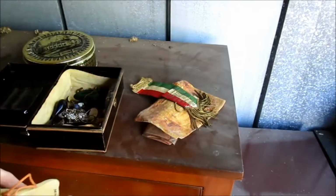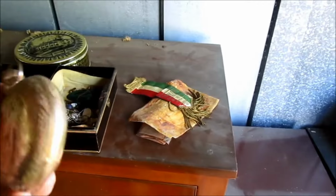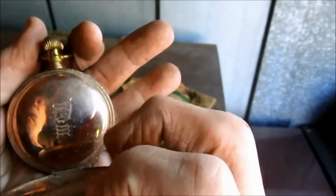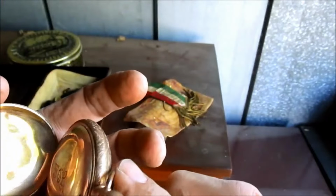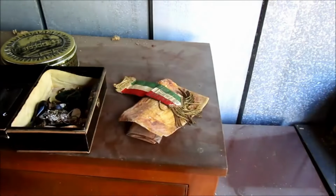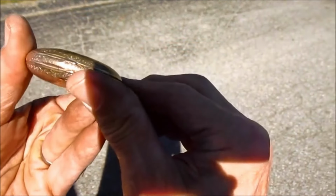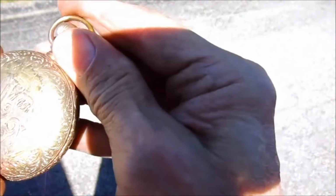This could be $1,000 for all I know. It is. Oh my God. Yep. There it is. There it is, guys. A gold watch. Holy crap. This is gold. This is gold. We just hit it. Oh, that's definitely gold. I can tell by the way it looks. Y'all know it too. It's really old too.